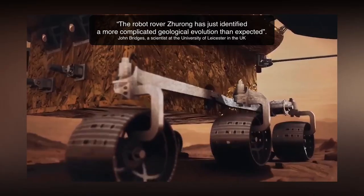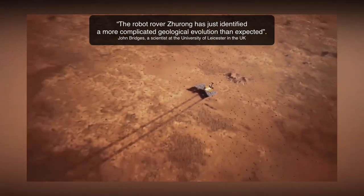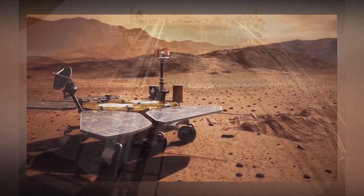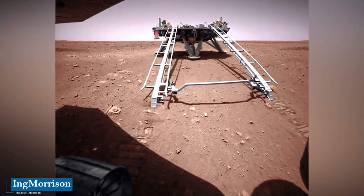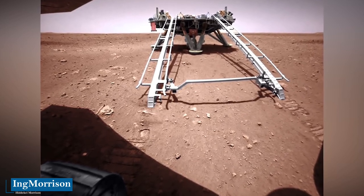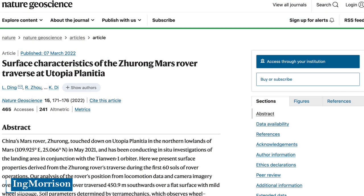The robot rover Zhurong has just identified a more complicated geological evolution than expected, says John Bridges, a scientist at the University of Leicester in the UK. The most recent images captured by the Chinese robot rover Zhurong show evidence that the planet's surface has been shaped by the effects of wind erosion and also by long processes of chemical weathering, probably caused by water, suggests an article published on Monday, March 7, 2022 in the prestigious scientific journal Nature Geoscience.